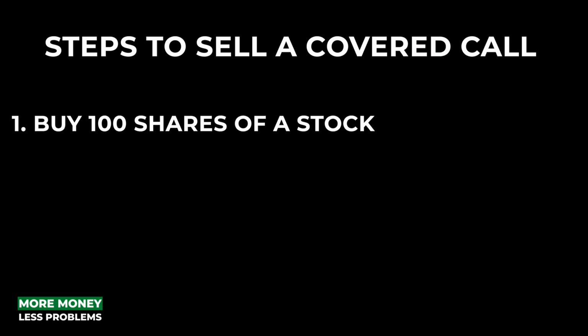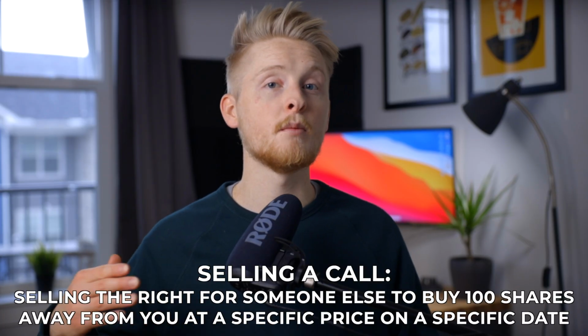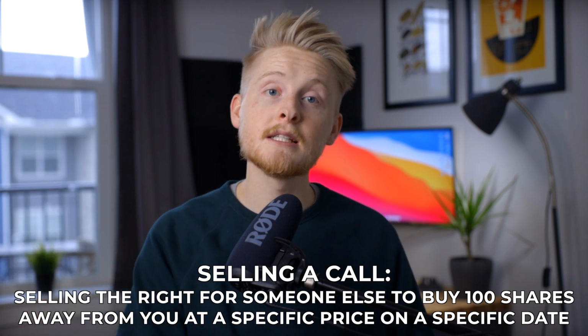Now, essentially the whole idea behind selling covered calls is to use the stocks that you already own to generate additional income on a consistent basis. So in order to sell a covered call, you first need to own 100 shares of a single stock. Then you're able to sell a call against those shares, which in English just means that you're selling the right for someone else to buy your 100 shares away from you if those shares hit a certain price by a certain date. And by selling those rights, you collect a small amount of money known as a premium.